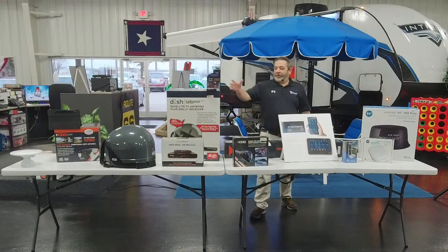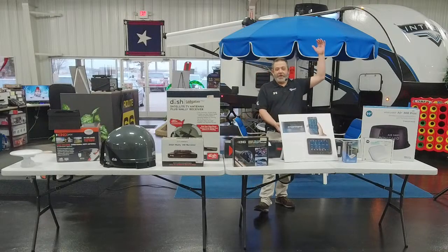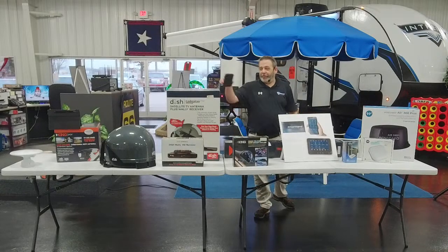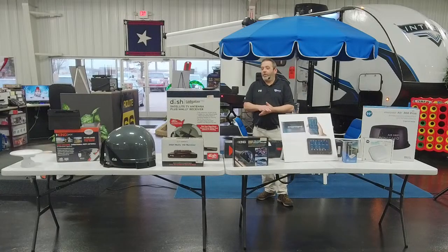Your cell phone is typically sitting on a table in your camper. It's not very high up off the ground. There's all sorts of stuff in the way. If you're in a campground with no cell towers, it's hard for your cell phone to really find a signal a lot of times, so your internet speed can be pretty slow.